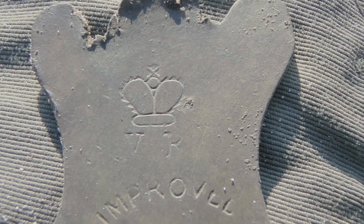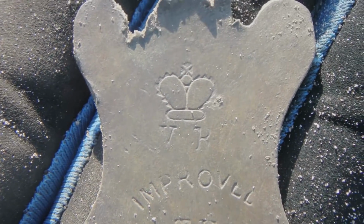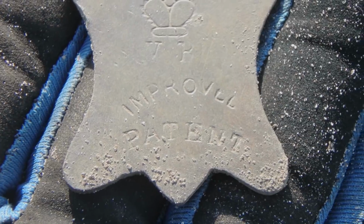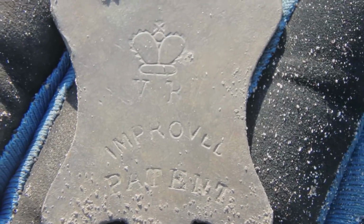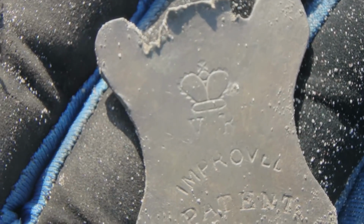Check that out. The Crown VR Improved Patent. That is like a lock cover where the key would go. I did nick the back barely. I thought this was like a modern piece of junk on top of the surface. Very cool. That is awesome. I haven't found one of these pieces here in a long time. Rang up a solid 77, like, what, 2 inches down. So cool.